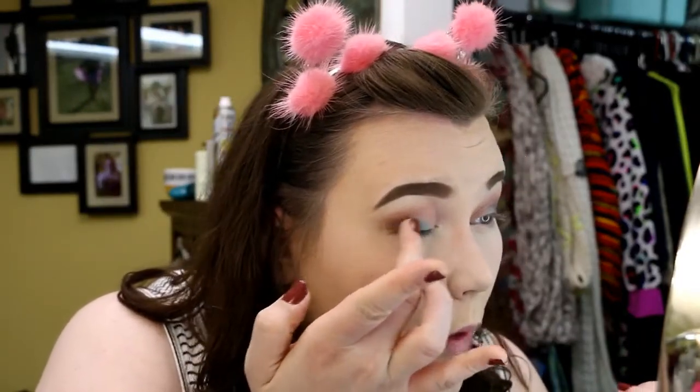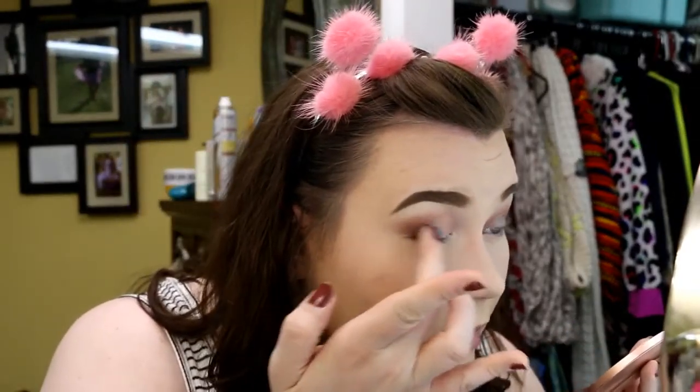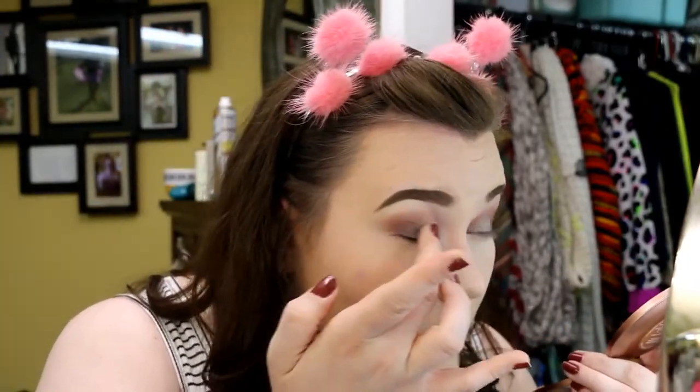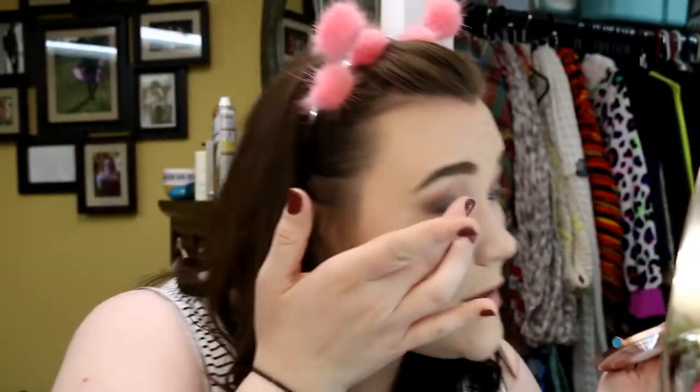I don't know what the deal is with this blue shade. It's very, I don't want to use the word finicky, but it seems like it just doesn't want to hang out. It doesn't want to be a lot of pigment. It doesn't want to play well with other shadows. It just wants to sit in the sandbox by itself.